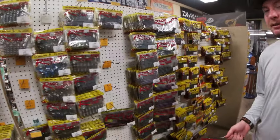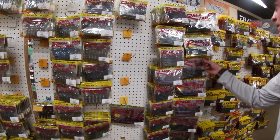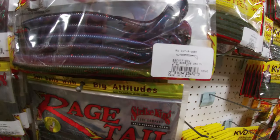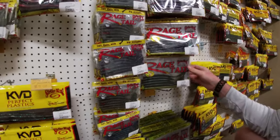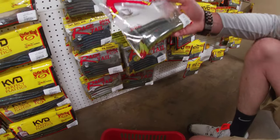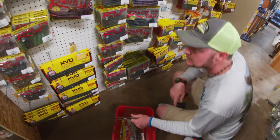And I think we should get some big worms. Big worms? Big worms. What kind of big worms? I don't know. I'm really thinking Cutter worms. These Cutter worms. Cutter worm is pretty good. That's a new color. See that? Tequila sunrise, orange flake. Yeah, that'd be a good color. June bug. Blue craw. Blue flake. Really old faithful watermelon red. I'd go with that or some green pumpkin maybe. I'll go with the old faithful watermelon red. Okay then.